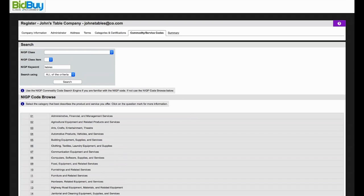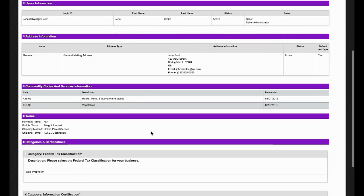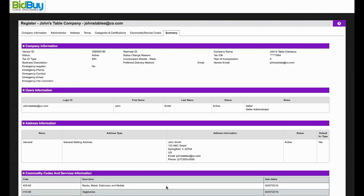Once all is complete, you can review your selections on the Summary tab. Review the information and make any revisions by returning to the applicable tab. When satisfied with your entries, click Complete Registration at the bottom of the page. Once submitted, BidBuy will send an email to the seller administrator showing completion of the registration.